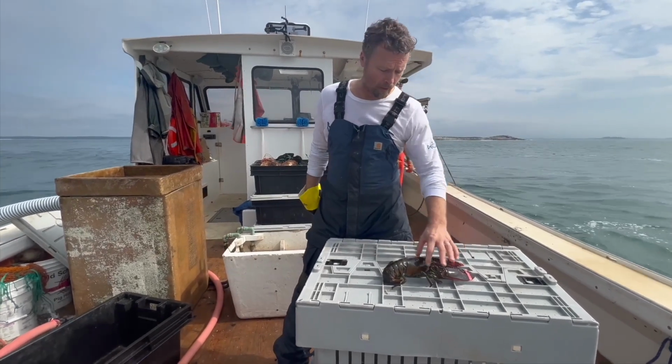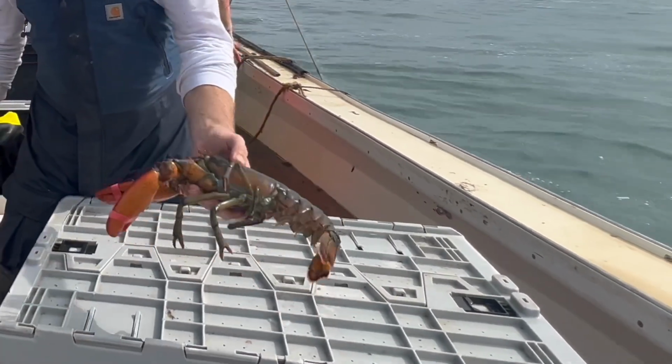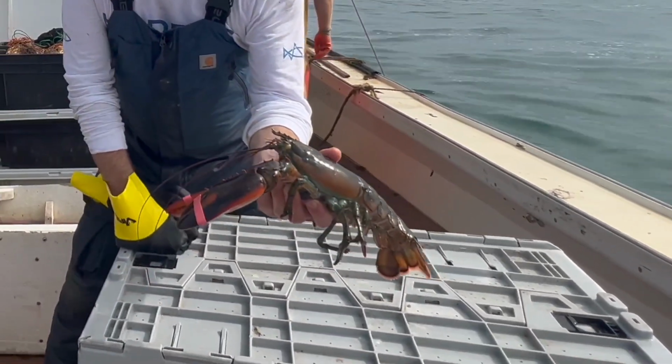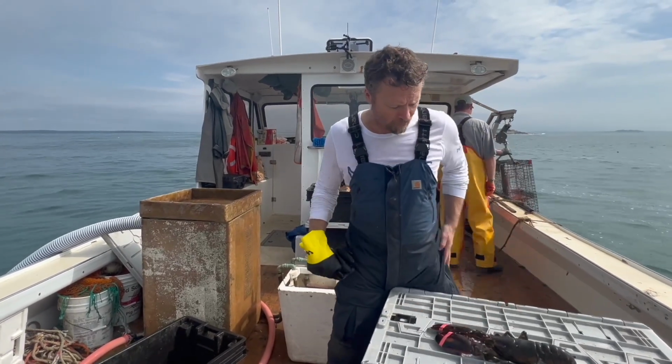This year we've been very lucky. The shells got really hard, really fast. This is new shell, I can barely squeeze it, and the yield is really good. So this year we switched over in the first week of July, which is really, really early. And the price difference is huge.